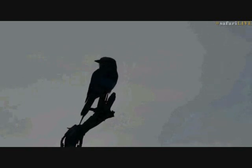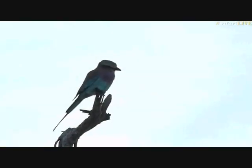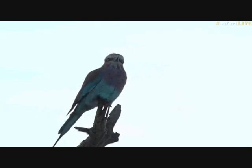Oh, Milo, Karen, and Nat.Geo, you've all got it correct. Well done. Yes, this is indeed a lilac-breasted roller. That's very, very well done from all of you. And you can see now that we have brightened the picture, the colors, the beautiful turquoise, the purples, and of course that very white supercilium, that sort of white eyebrow streak that they have above their eyes.